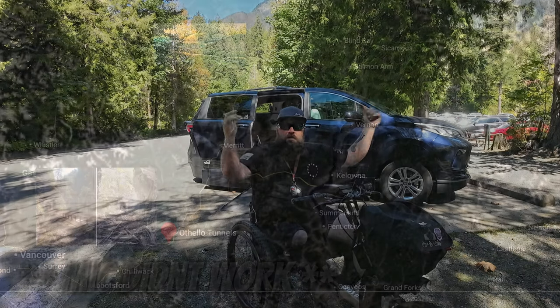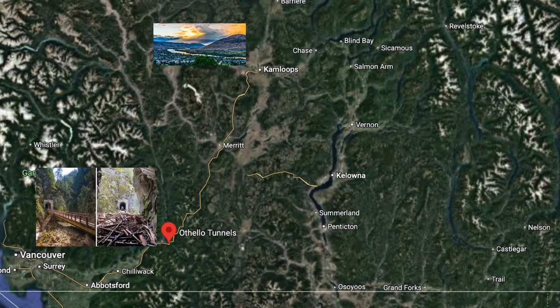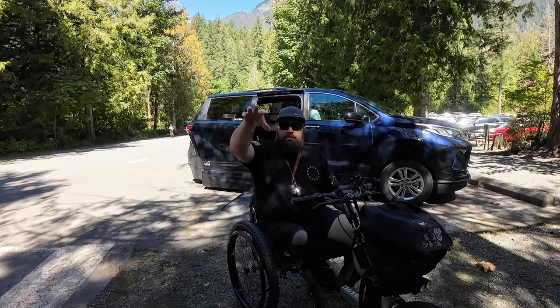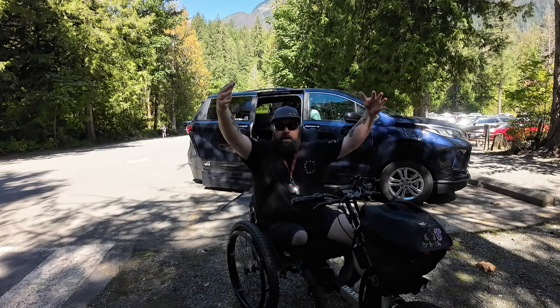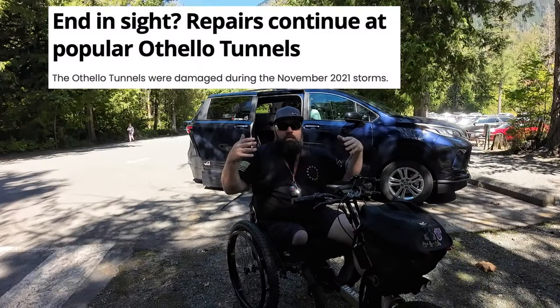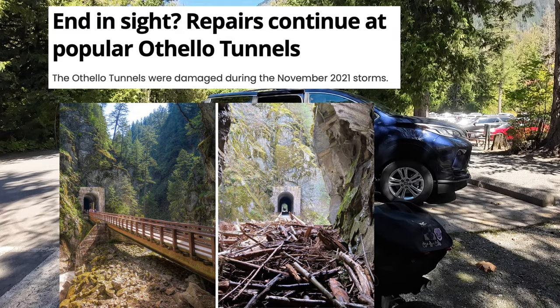So today we're at Othello Tunnels, just outside of Hope, BC. It's a historic tunnel, as it was on the KVR Railway. It also was recently on the news, as in November 2021, after the huge rainfall flooded the Fraser River, it flooded, of course, the tunnels. There was actually an RV stuck in the tunnels. That's how much rain came through.